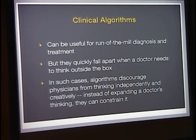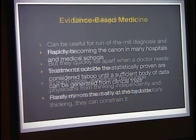He starts his discussion by noting that he's primarily a lab researcher, but once a year he spends a month on the general medicine ward. He became very concerned sometime in the 90s when he wrote this book, because he noted that a lot of medical students and residents had been trained to use clinical algorithms, and he felt that they weren't thinking well and weren't able to think outside the box. So in such cases, he states, algorithms discourage physicians from thinking independently and creatively, and instead of expanding a doctor's thinking, can actually constrain it.